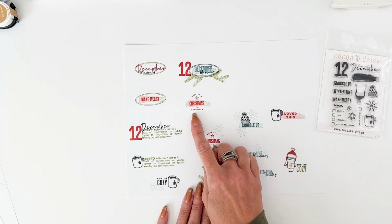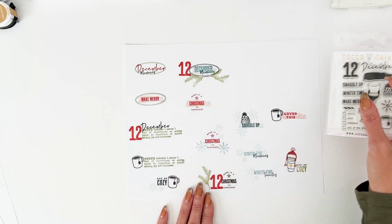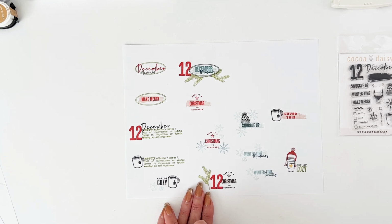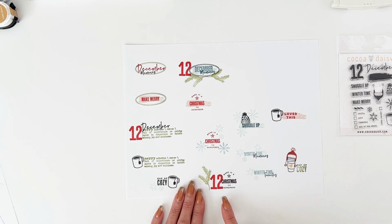I took the Make It a Christmas to Remember. Remember what I said about using that little paint swoosh, how you can use it to highlight so much. I did it on there. And then if you punch that out in a circle, it would be super, super cute. Some of just the snowflakes, because I like the red and the blue together as well. The pine bow, the 12, and then the Make It a Christmas to Remember. So I combined those.